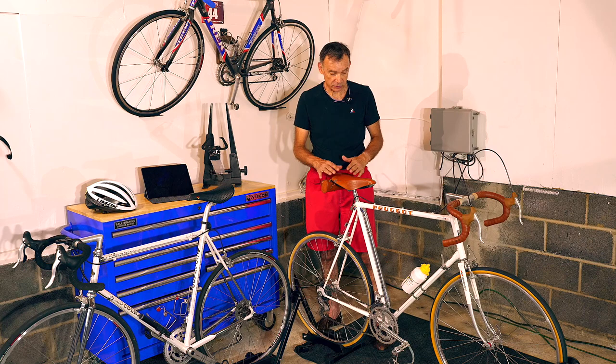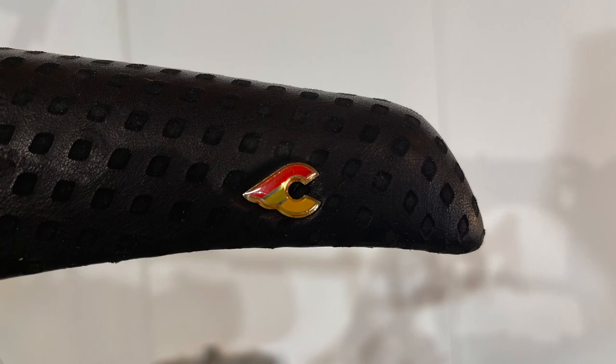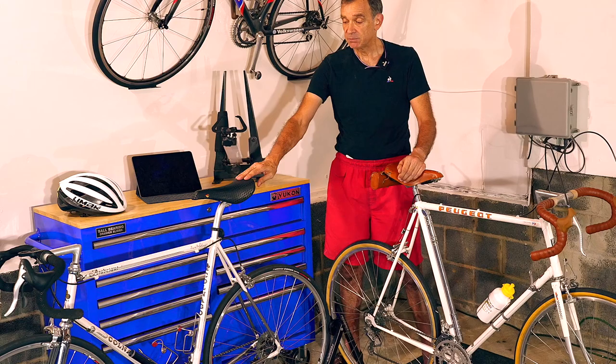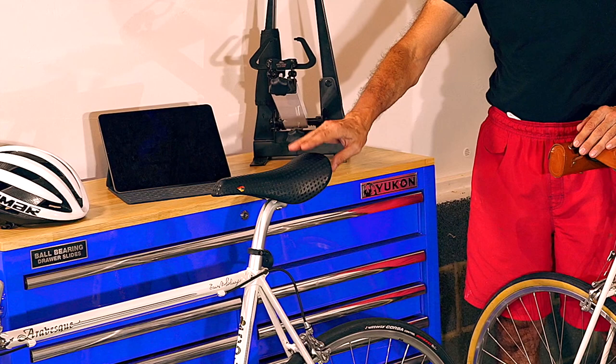When I compare the Brooks B17 that's on my Peugeot PB12 to the Cinelli Volare that's on my Colnago Arabesque, I would say that the Cinelli Volare is also a quality saddle. It's well made. It definitely has a quality look and feel as well, the same as the Brooks B17. It's not made of leather, so therefore it requires less maintenance and it is less fragile. It's also quite a bit lighter than the Brooks, but that's not too difficult because I think the Brooks is particularly heavy. Also, if you are looking for a saddle with the vintage look, they have absolutely nailed it with the Cinelli Volare, no question about it.